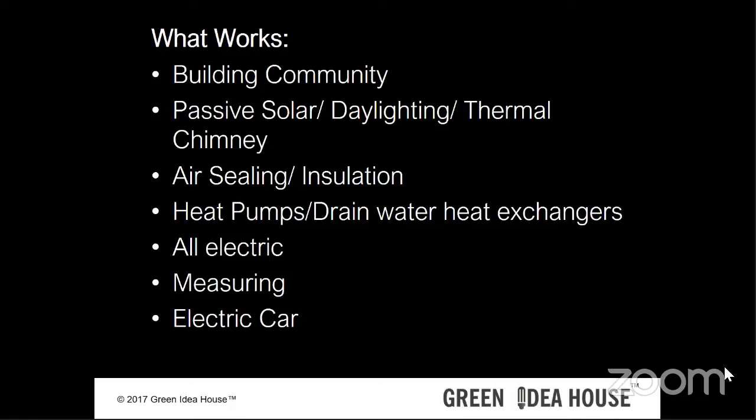The air sealing that we did really makes a difference. The heat pumps, the drain water heat exchangers, all have been, as I mentioned, especially once we swapped out to the 80-gallon tank. Really happy to know in an emergency that we are all electric. And we continue to monitor these things. And our electric cars have been just fantastic. Next slide, please.